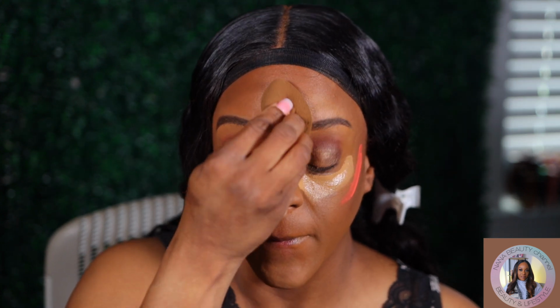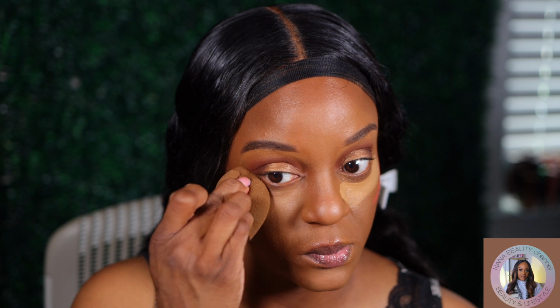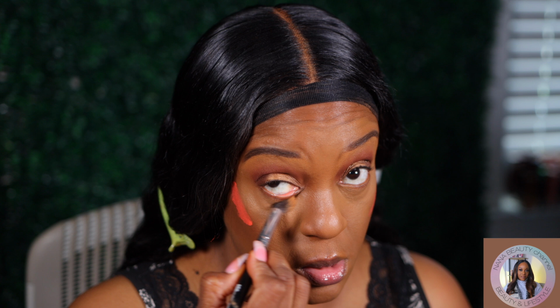You could put a lot on this because it ain't gonna go nowhere. I mean, it's not real pigmented like that. Spray and blend out the concealer. Start low, then work your way high, so that way you don't have no creases underneath your eye. Not a lot of product is there, so you lower the risk of having creases. Take my concealer brush and just lightly make sure it's blended underneath the eye.